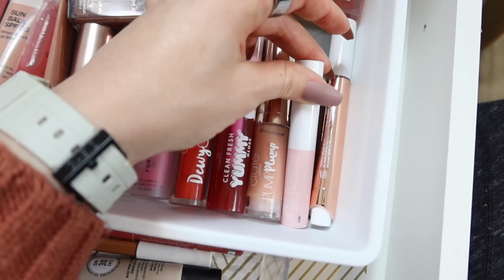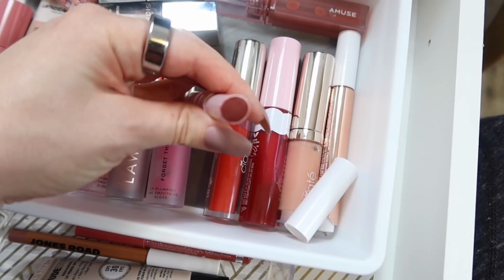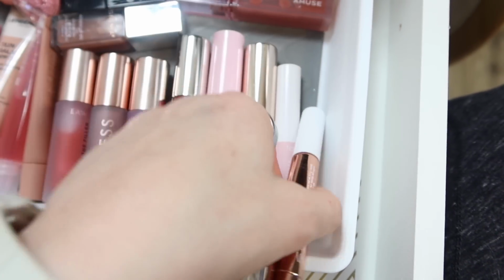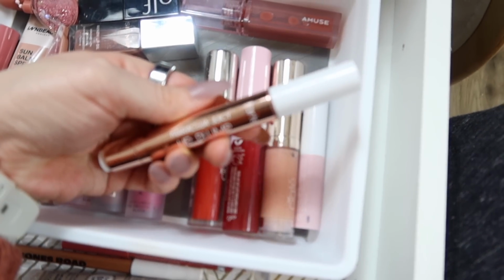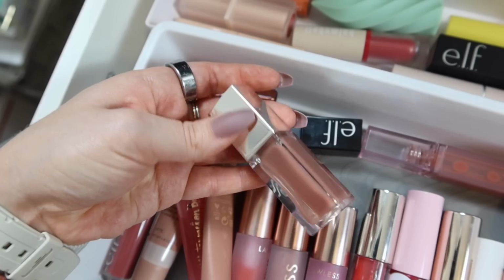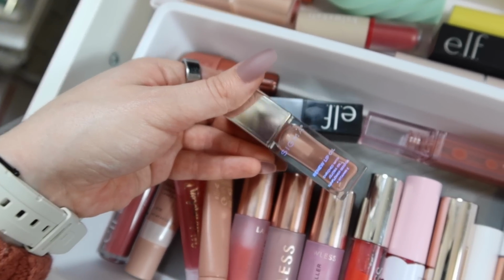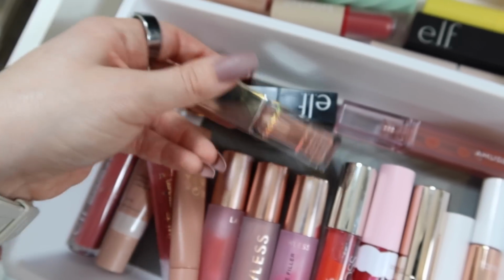Then I have two Tarte lip products. This is the Maracuja Juicy Lip Mini in the shade Hibiscus. You can see there. Nice rosy color. And the Maracuja Juicy Lip Plump in White Peach. This is the Sigma Renew Lip Oil in the shade Tint. I really like the shade of this. It's very sheer. Really just feels like a lip gloss to me. It doesn't really feel like a lip oil, but I do enjoy it.